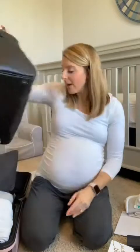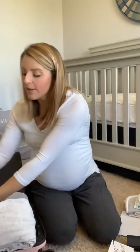I've always packed my bag in a duffel, but my husband and I both agreed that we think it might be easier to use a rolling suitcase, just so that you can have things a little bit better open in the room, you're not digging through things, and it's a little easier to bring up to the room and then bring down too.